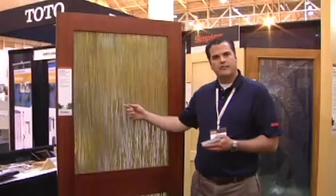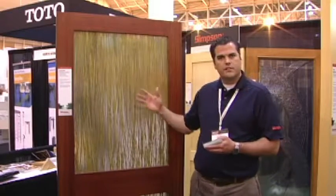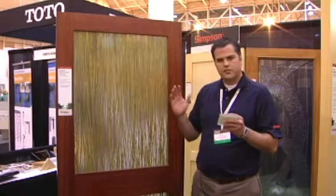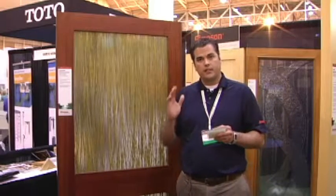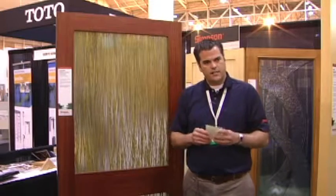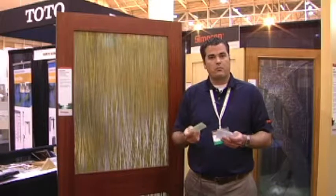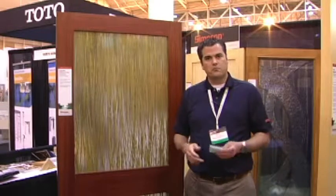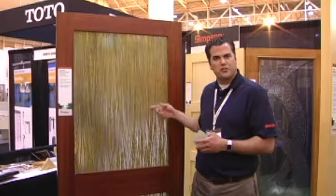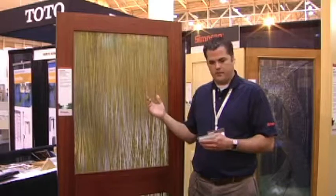This is actually not even glass. This is resin. These are real leaves that have been encapsulated within the resin. We have samples here. Think of it almost like an Oreo cookie, where the inside is the grass itself encapsulated in resin. A lot of times we'll see grasses, but you could also put fabrics, metals, other materials, leaves within that. Very common, especially for interiors, for a master bath or a master bedroom, pantry door. Really popular.